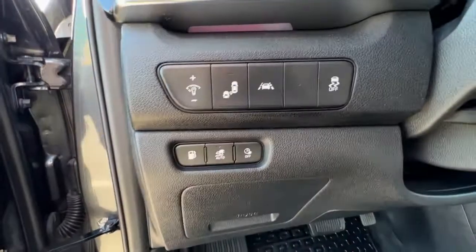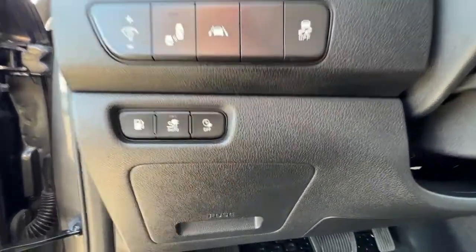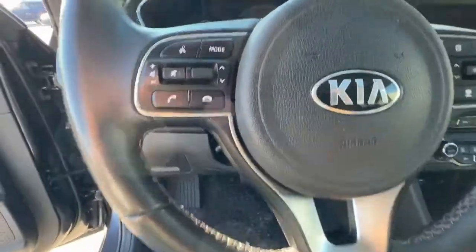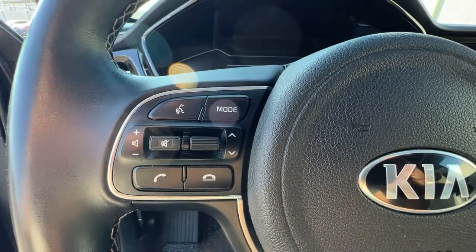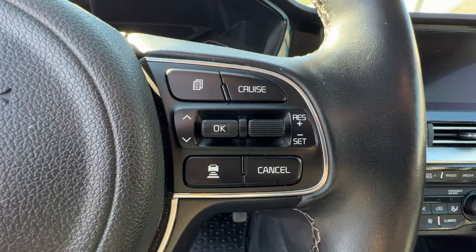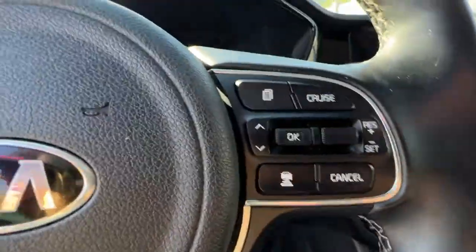Right over here we're going to find our blind spot monitor, lane departure, traction control, and up here on the steering wheel on the left hand side we've got our audio controls and our hands-free Bluetooth calling. And then over here on the right, we're going to find info we can access up on the dash, as well as our adaptive cruise control.